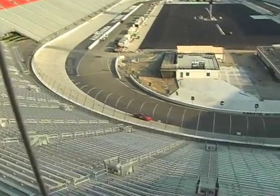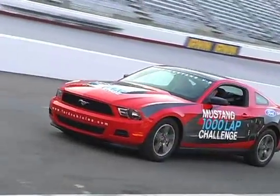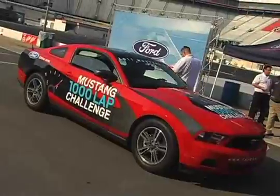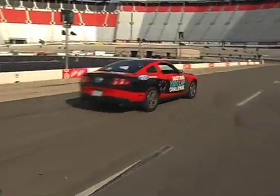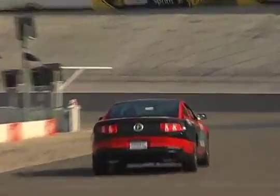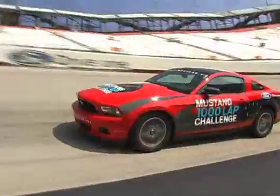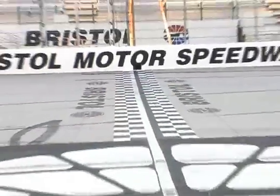When the crew at Ford hit the numbers in the 2011 Mustang V6 with an estimated 31 miles per gallon highway and 305 horsepower, they decided to do something special to celebrate the event. Arrangements were made to test a stone-stock Mustang V6 on the world's fastest half-mile at Bristol Motor Speedway, with the goal of exceeding 1,000 laps on one tank of gasoline.